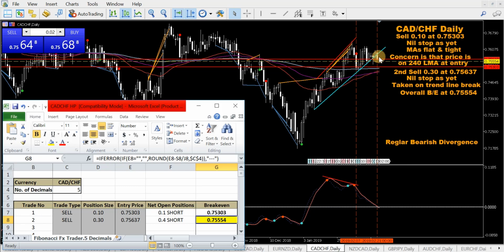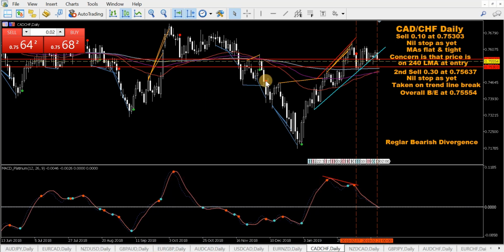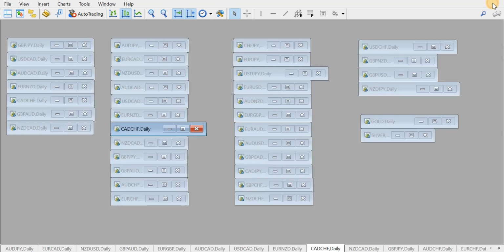The MAs are really tight, so I've got no problems. It's a pretty slow moving pair at times, so all good. So it's a second sell trade on that. And a USD Swiss franc.